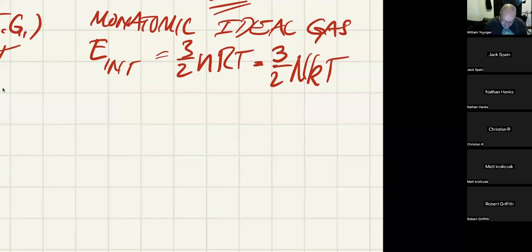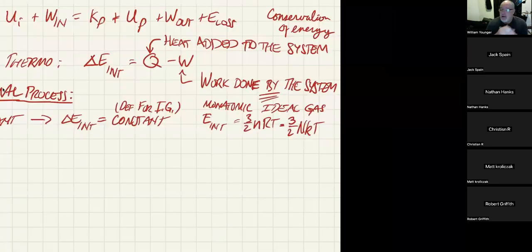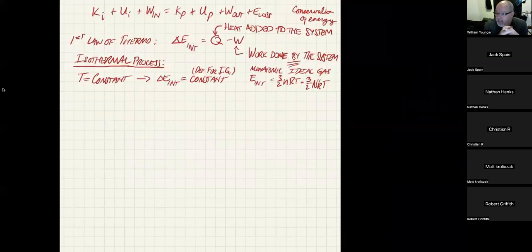Okay. Now, ideal monatomic gas means like helium. Helium is an atom that's happy as it is because it's got an outer shell that's full. So helium is also a noble gas. So it's just a single billiard ball type atom bouncing around.